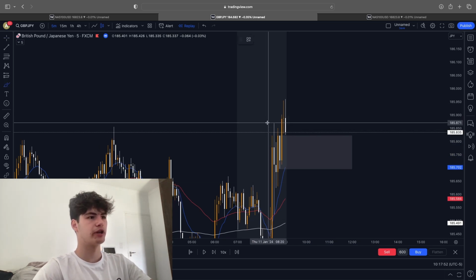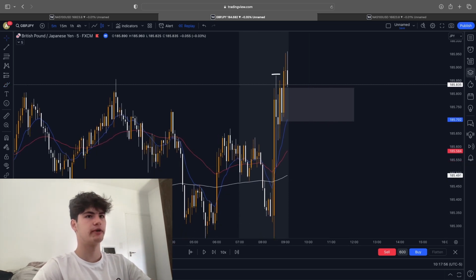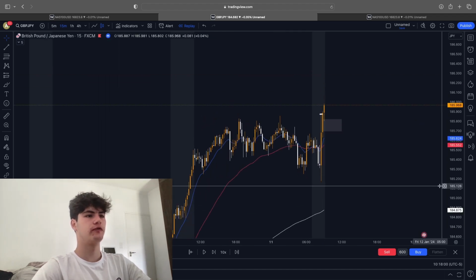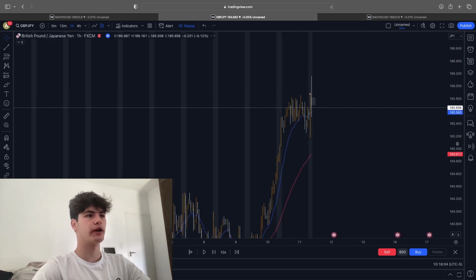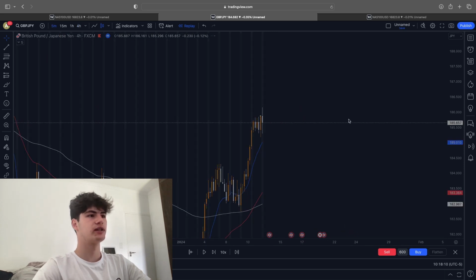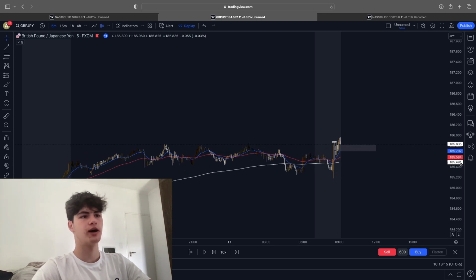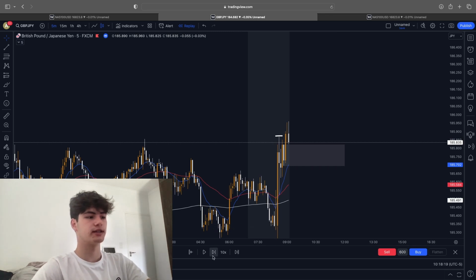We had a breaker structure right there. We are below the 200 EMA, and we are bullish on the 15 minutes. We are quite high though, and we are bullish on the 1 hour, and we're bullish on the 4 hour. So I was pretty confident in taking the setup. The only thing is that we were a little bit high on the 1 hour and the 4 hour. So I was just hoping to get a 1-to-1 on this trade, and that's exactly what we got.